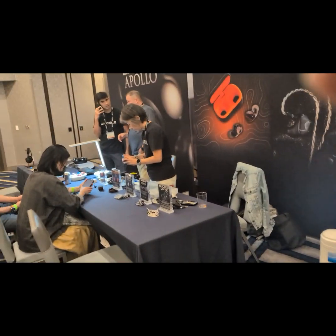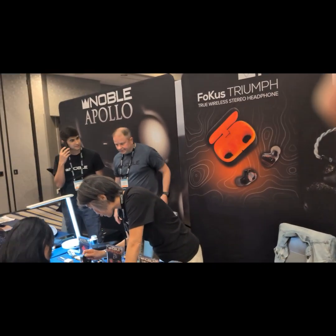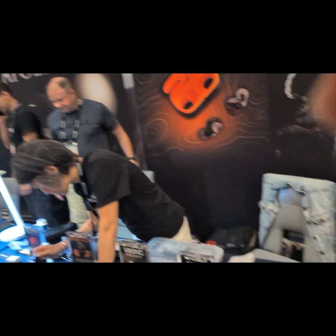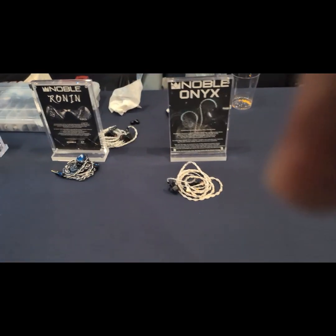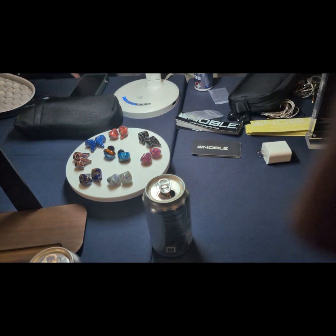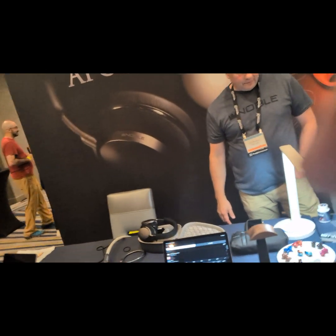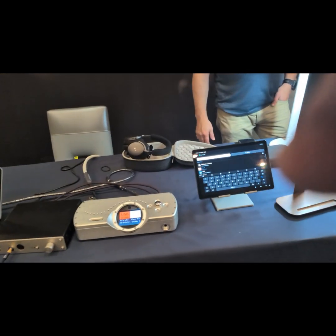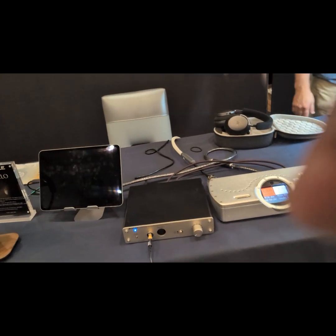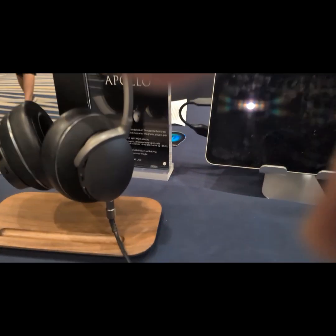We'll move our way down here. You got the Noble area. Check out all the high-end. We have the listening stage and the new, I believe they're Noble Apollo.